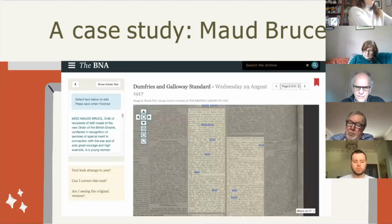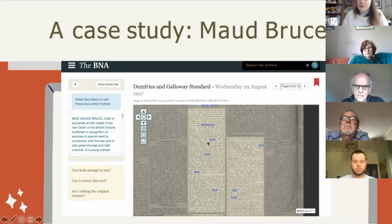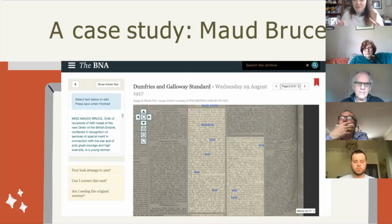So I clicked on the first article, and this is what you'll see when you go on the British Newspaper Archive. It will zoom in on the article that your search term had highlighted, and you can zoom in even further and move this page around using your mouse to read everything a bit more clearly.